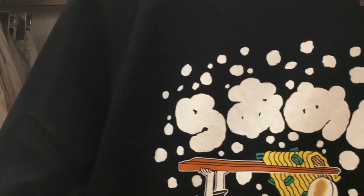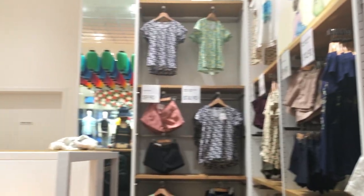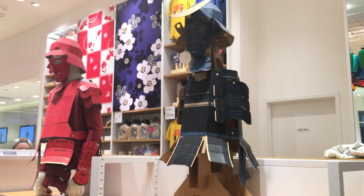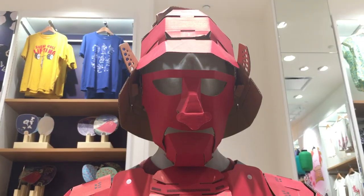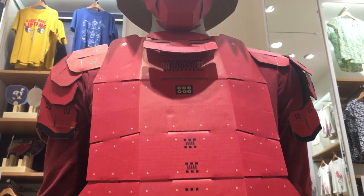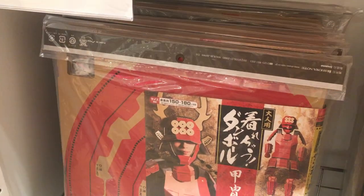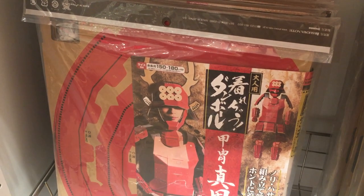I know when the store first opened, they had yukata, but right now, this section mainly consists of t-shirts, fans, and these really cool samurai armor cardboard cutout thingamajigs? I don't know, y'all. This was really cool. I would personally never wear it anywhere, but it was cool.